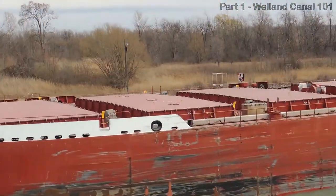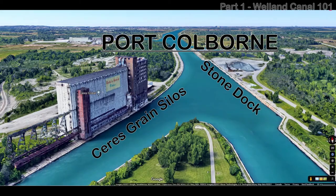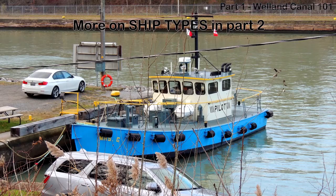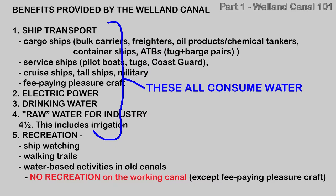Most ships that use the canal are just passing through on their way to distant destinations. But a few load or unload at local wharves and docks along the canal to benefit local businesses. Besides cargo, there are other ships, service ships, and a small number of cruise ships, sailing ships, and military vessels. Private pleasure boats can pay a fee to transit the canal end to end.